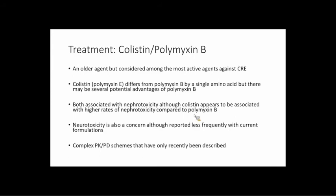These drugs are very complex to dose. I always have to call my pharmacist when I dose these drugs, and the literature is ever changing on how to dose them.